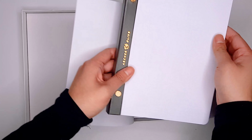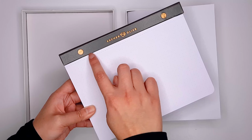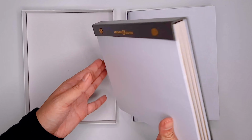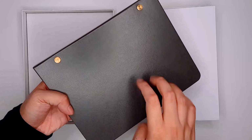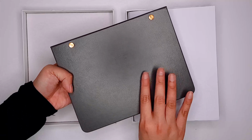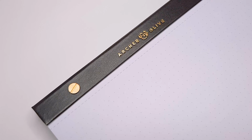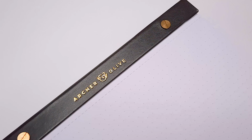One of my favorite things about the notepads is that every page is perforated, which means that it's really easy for you to rip out all of the pages. So this is really great if you want to use something that has a dot grid paper, but you don't necessarily want to rip out a page from your bullet journal. It's also really great if you want to just test out a page before you put it onto your bullet journal.